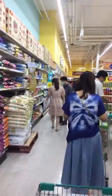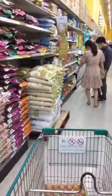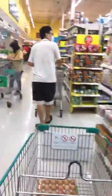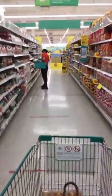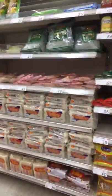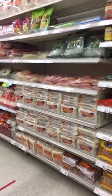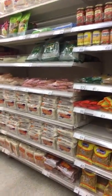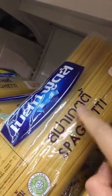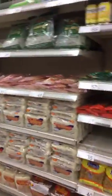There are many people today because it's Sunday. Noodles. So we call sen. Again, we say sen and then followed by the type of it. Spaghetti. This is how we call it. Sen spaghetti. And then these are porridge. We call dough.